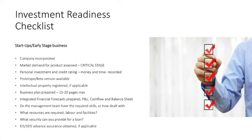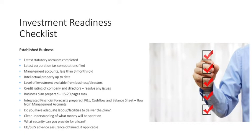And certainly on the equity side, there's tax reliefs available for investors, the EIS and the SEIS. You can get advance assurance from those, subject to certain conditions. It's worth looking at. It's again something that we can help you with through the process, but make sure you've considered it at least before you go on to the next stage.